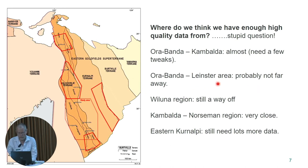From the Ora Banda to Leinster region, we're probably not far away from being able to produce some sort of a barcode from the rocks up there. Wiluna, we've got a bit of data from up here, but we're still a way off from getting enough there. Kambalda Norseman, we're very close. We've actually been collecting a whole lot of data from down there. Some really interesting things happening down there.